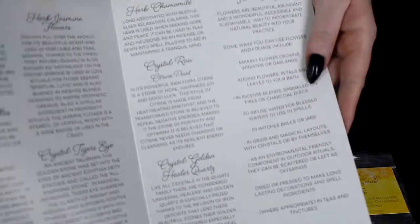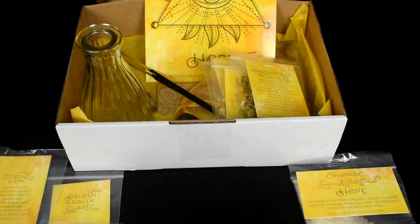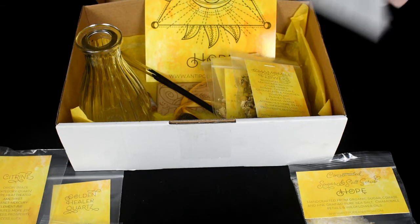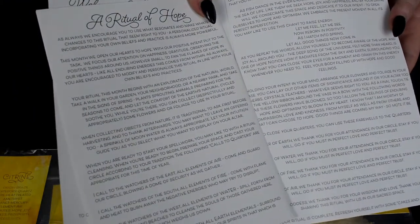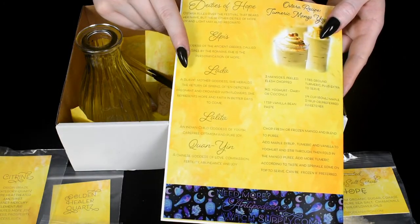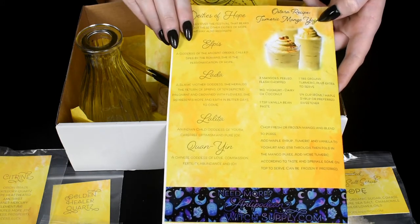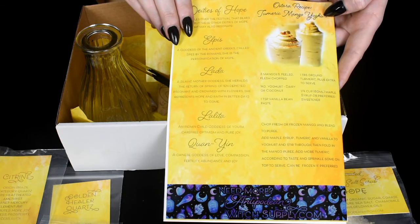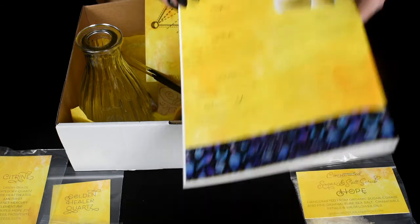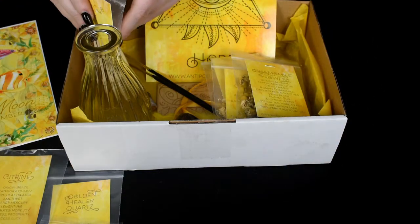And then we also have some information in here about flower magic, different ways to use flowers in your works. And then our monthly ritual is a ritual of hope. And on the back we have some deities of hope, which I will list in a pinned comment down below, and also an Ostara recipe of turmeric mango yogurt. The salt and sugar scrub wasn't listed in there, but we do have it as well.